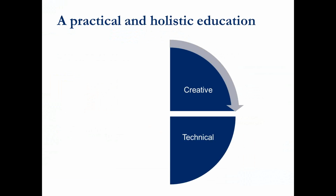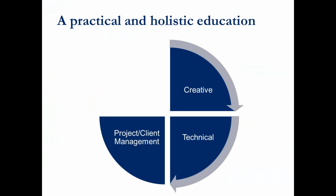These are both very important in education to become a professional web designer or a professional graphic designer. But that's where a lot of programs stop. And what we felt like is that just knowing how to create beautiful, attractive work and having that technical background isn't always enough to make someone successful. In fact, what I find is that in many cases when projects fail or projects go over budget or aren't completed on time, it's often because of a lack of project management or a lack of client management.